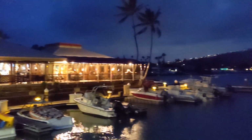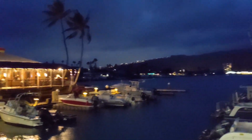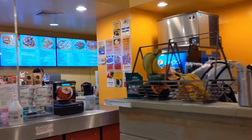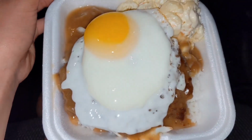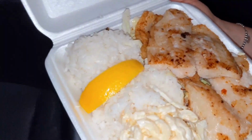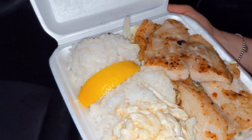After visiting the Ho'omaluhia Botanical Garden, we decided to explore tiny bits of Hawaii, but now it is 7:30 p.m. and it is time for dinner. I decided to get some rice with eggs and some delicious meat sauce with mac and cheese, and this is what the rest of my family got.